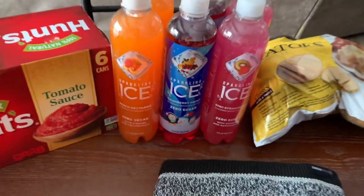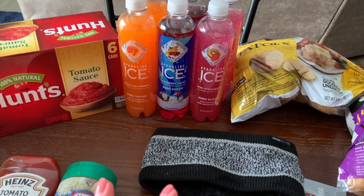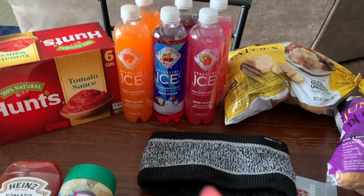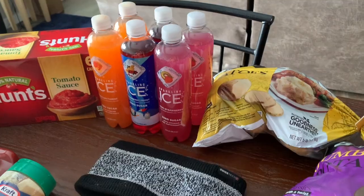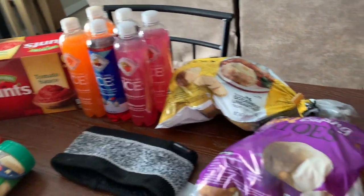So I grabbed a couple of those, and my Ibotta app had a deal, I believe, for Sparkling Ice. Maybe it wasn't Sparkling Ice, or maybe it wasn't Ibotta, maybe it was my Fetch app, but one of the two. They're great coupon apps, so I go to those before I go shopping, and I grabbed 6. I believe the coupon was for 5, but that'll be fine.